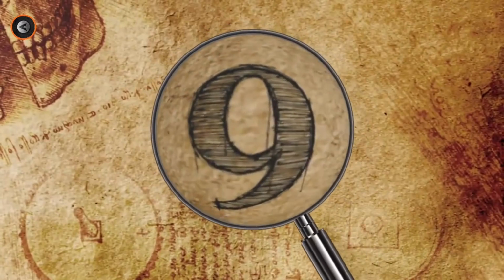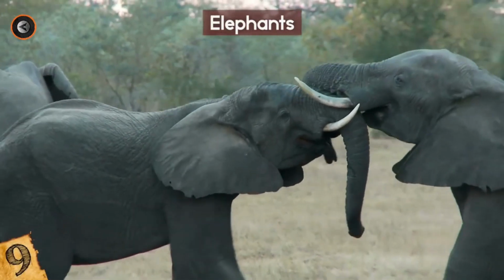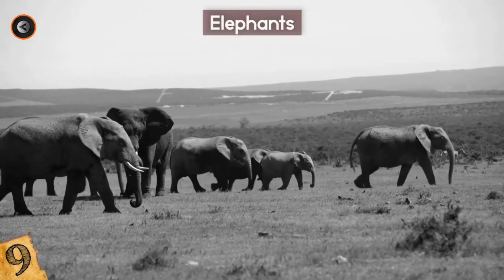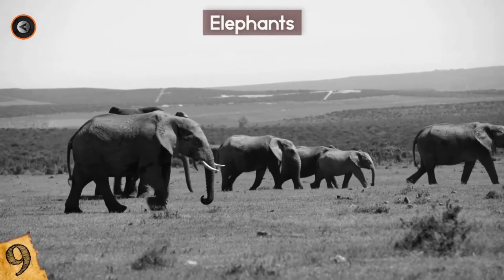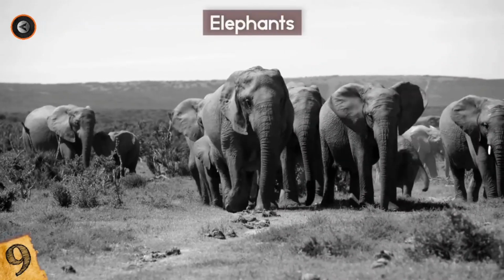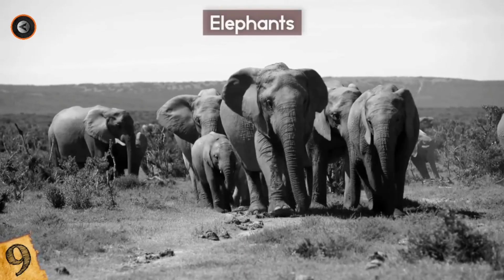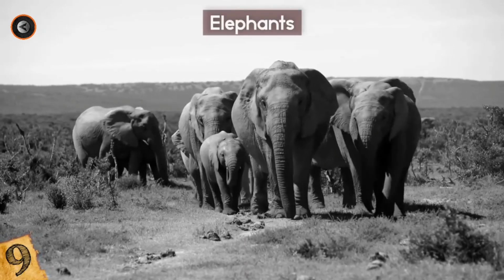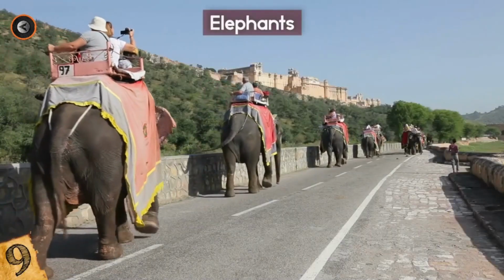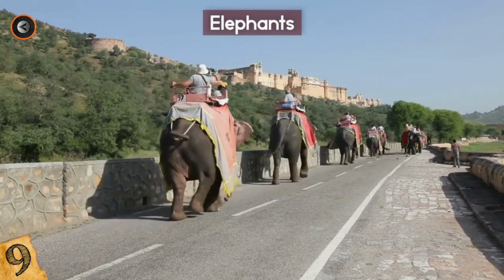Number 9. Elephants. Due to their massive size and powerful tusks, elephants have been used in the military since ancient times. Elephant units were first incorporated in militaries in India about 4,000 years ago. Throughout history, famous generals, including Hannibal and Alexander the Great, used elephants to crush their opponents. There were 37 elephants in the Second Punic War with Hannibal. They famously traveled from Spain through Gaul over the Alps and into northern Italy. How any of them survived the journey is still a wonder.